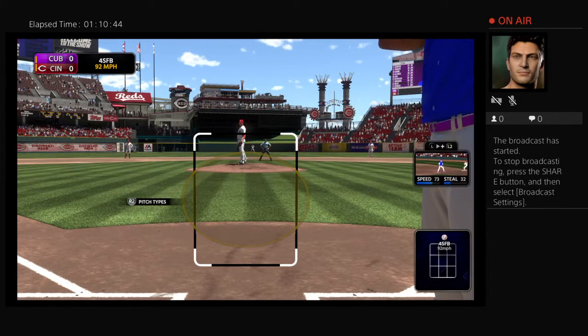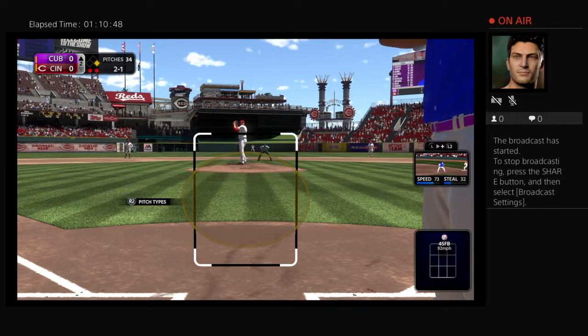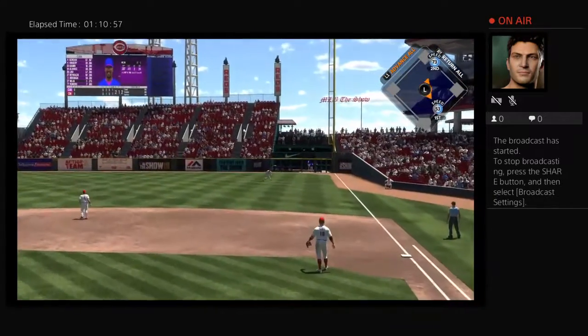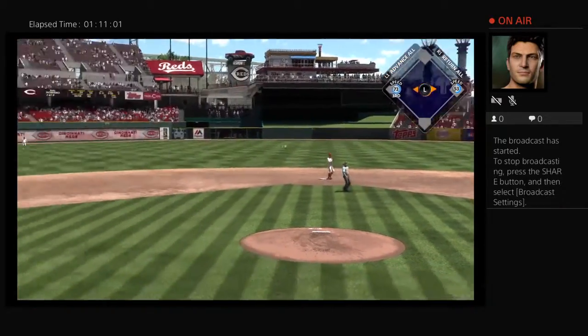Up around the face. 34 pitches for him through an inning and 2/3 right now. That's not terrible, but it's a lot higher than he'd like. 2 balls and a strike. Here it comes. He pulls this one into right, and that's in there. Base hit. And he's safe.